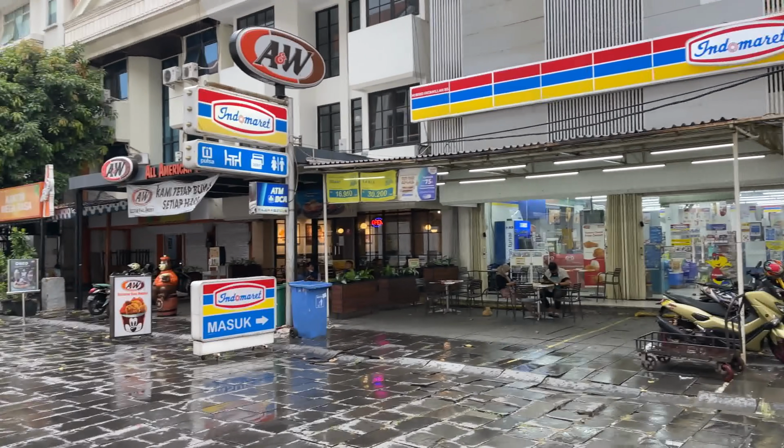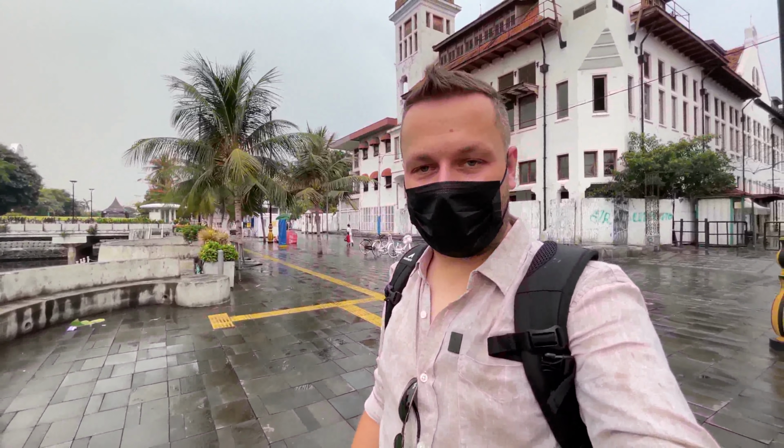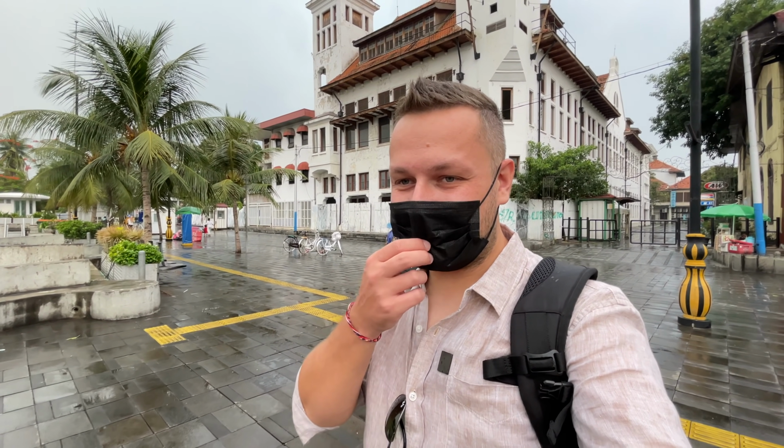Indomaret and All American, and some tourists. Also, this is the green zone area. Cars and motorbikes are not allowed here, but in general, not many people around. Yeah, it's quite similar actually to old town in Denpasar. Very similar style, but obviously different. But yeah, that's how it looks.